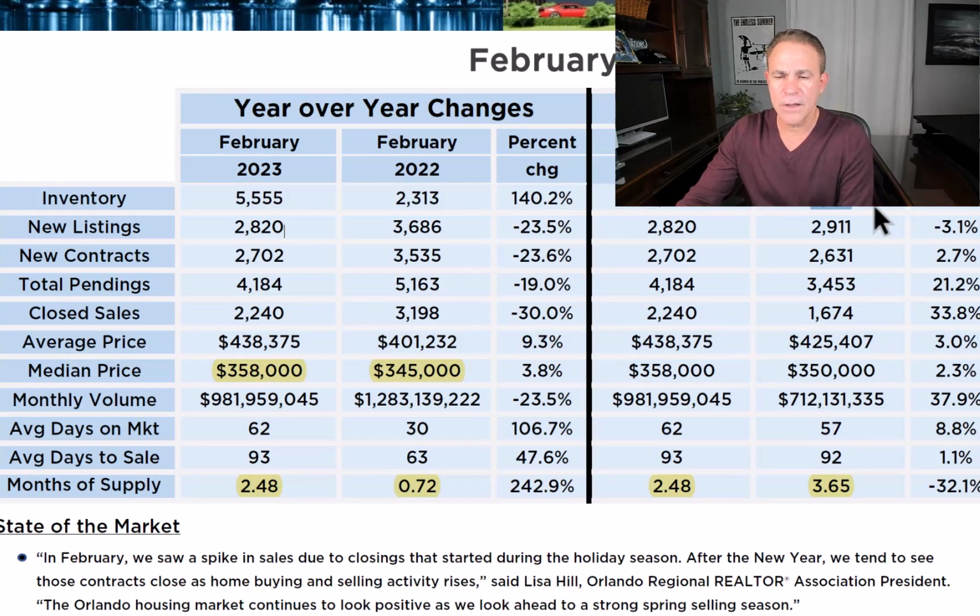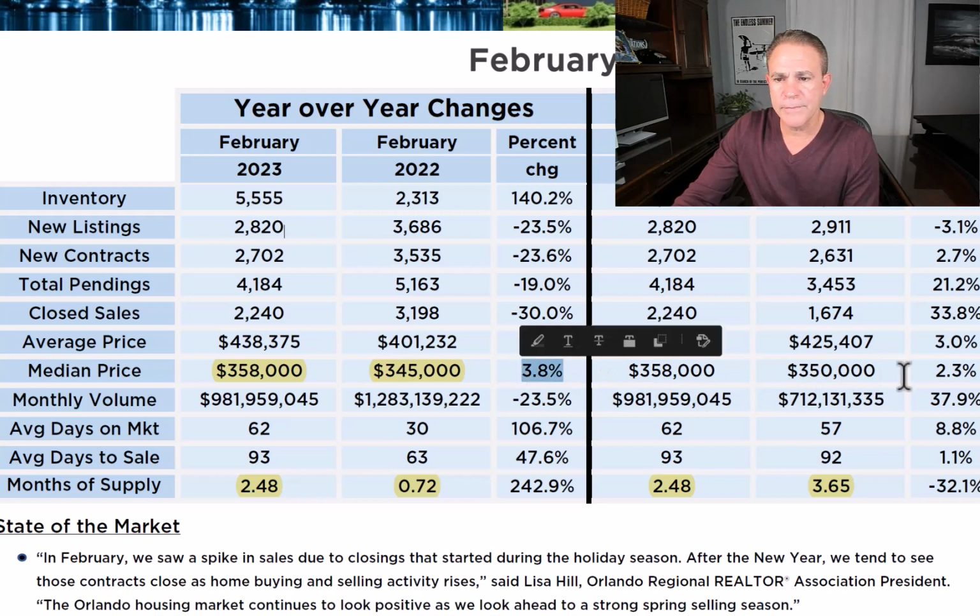Usually this is when you start to see more inventory coming into the market, and I'm really going to be interested to see March and April. But for right now, we actually have a 9.2% decline from January to February. I took the median price here. It went from 345 to 358. Month over month, we're up 2.3%. So year over year, we're up 3.8%.